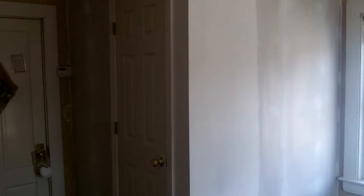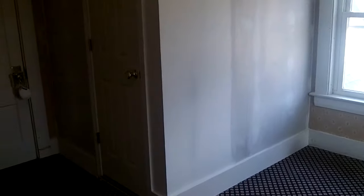Wanted to jump back in here quickly and show you guys that the bathroom remodel at the Cranmore Inn is complete. Where I'm standing now is approximately 7 or 8 feet away from the outside corner. In this space, I don't think I gave you dimensions, but it was only about 54 inches square.